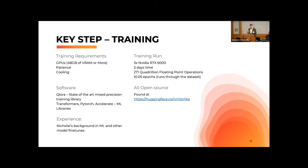And the total training run took about two and a half, three days. In fact, the final model we took was from about halfway through the training run that had the best statistics on the accuracy and evaluation. And total training was about 271 quadrillion floating point operations. I didn't think that number was right when I looked at the logs, but it was. So you could think about that. That's how much crunching was done in the background.